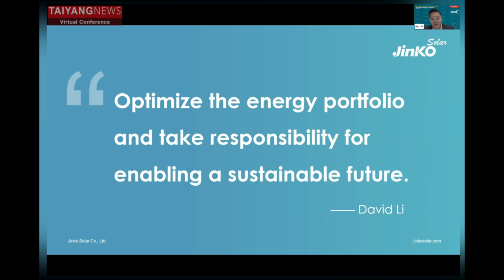As a leading module manufacturer in the world, Jinko is always seeking to optimize the energy portfolio and take responsibility for enabling a sustainable future. Over the past 10 years, we have also tried our best to contribute to the clean energy society. In today's presentation, I will introduce how Jinko does this.